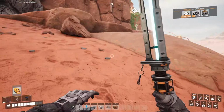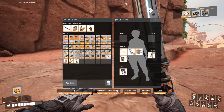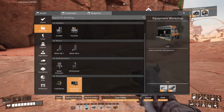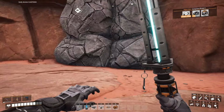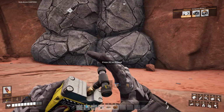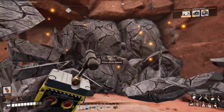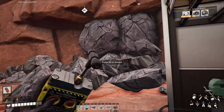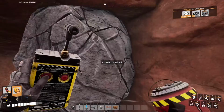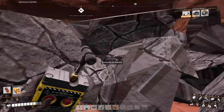Yeah. Oh. I don't have any Nobilisks, but I do have black powder, which means I can make some. It's going to have to be an equipment workshop. I love that I can just make this anywhere. All right, Nobilisks. Let's make a couple of these. All right, I got 10 of these things. Where's my bomb detonator? How much of that did I blow up? Not enough? Okay. All right, now get all those crumbs out of here so I can walk in there and see what's up.